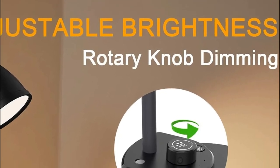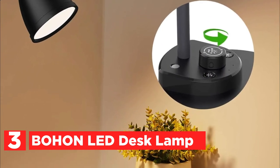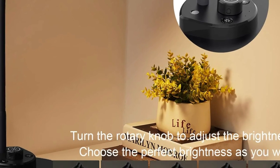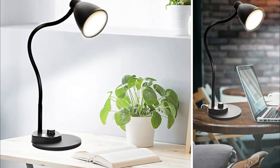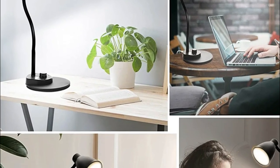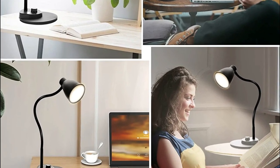Item number 3, Bohan LED Desk Lamp. With 38 highest SMD 2835 LED beads that emit 3000K to 5500K of soft, steady, and unflickering light that is gentle on your eyes and is ideal for work, reading, or just relaxing. The most modern LED technology could save around 90% in energy as compared to conventional ones. 10-watt LED lights offer a maximum of 990 lumens.